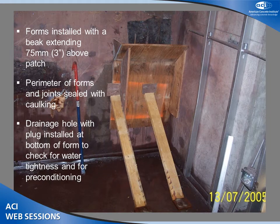So our formwork was key, and a gentleman spoke about it earlier about filling it with water. I'll describe that we did that very thing. So basically, first we built these side forms tight against the walls with a beak or a pouring spout, I guess. We wanted to pour at least 3 inches above the height of the patch just to ensure we covered it all.